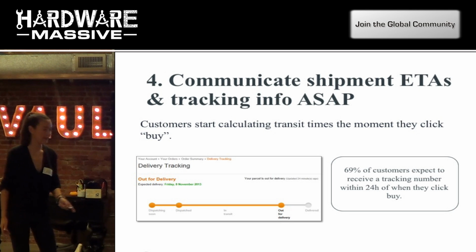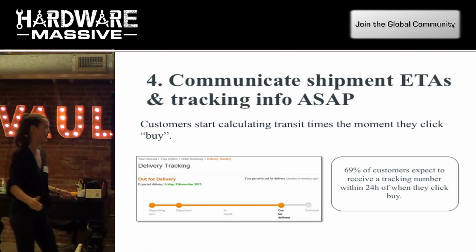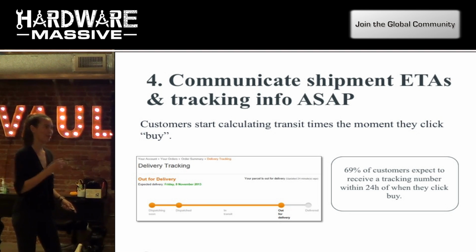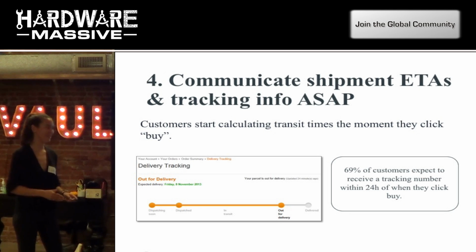Back to tracking. It's a great way to keep customers happy while they're waiting for their product, and to make sure that customers are updated along the journey of the package. Customers start calculating transit times the moment that they click buy. They're not aware that you still need to put it in a box, that someone still needs to come pick it up. Their expectation is you said 2 days, 2 days from now. And it's a little unreasonable, but it's just something customers expect.